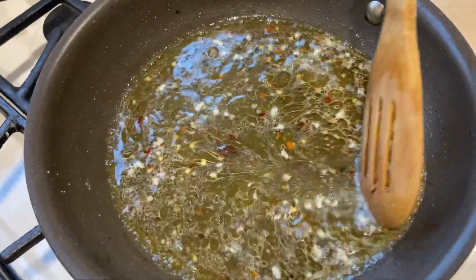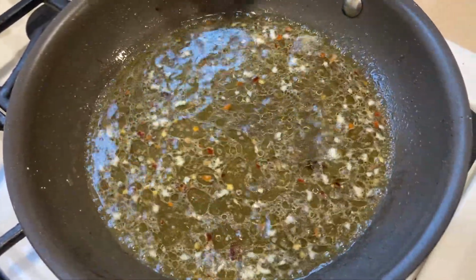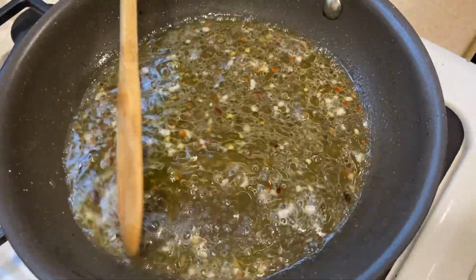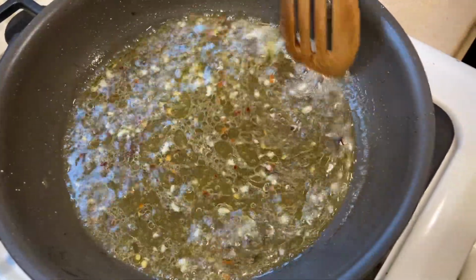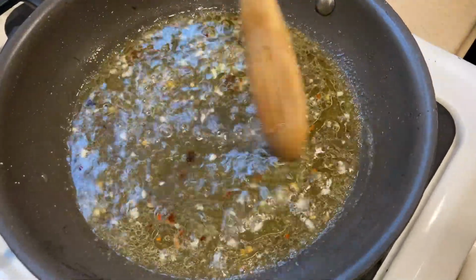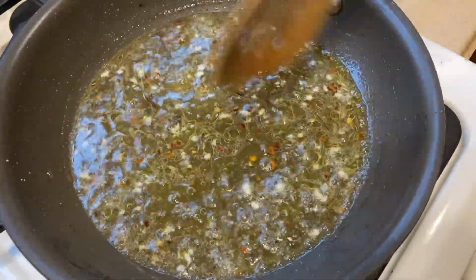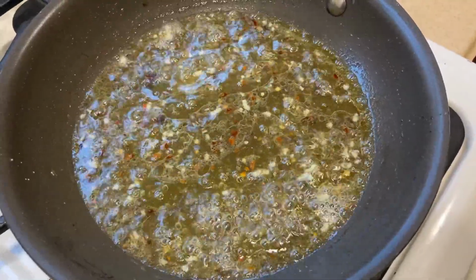Now the garlic is really releasing its fragrance. I know I could have browned the garlic in the oil, but garlic tends to brown quickly, and when it cooks for a long period of time, it becomes bitter. So what I'm doing is just allowing it to release its oils and flavor into the sauce like this. And you can smell the garlic, so you know that it is cooking beautifully. We're just going to let that go for a little bit. I'm going to lower the heat now.